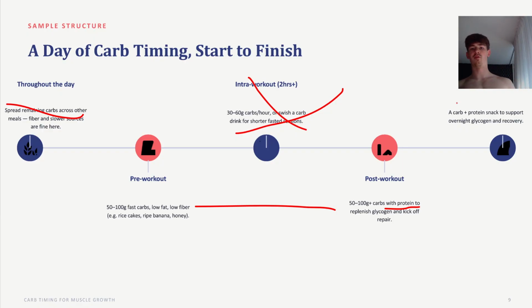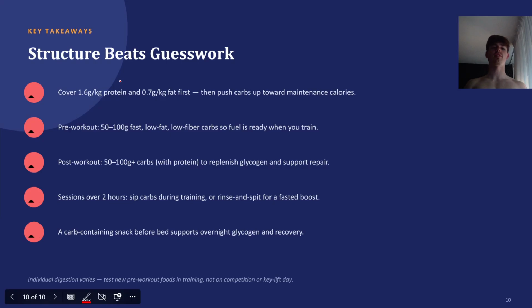But carbs before bed, carbs after 8 p.m., they don't make you fat. It's not harmful. If you had a hard training session, those carbs, even late at night, will be put towards muscle glycogen. If this all sounds so confusing, it really isn't.